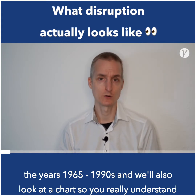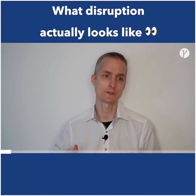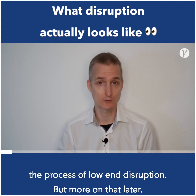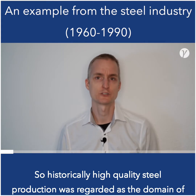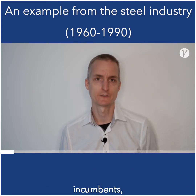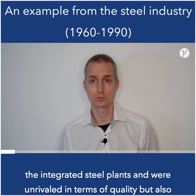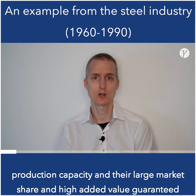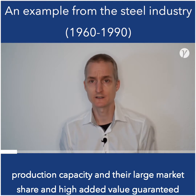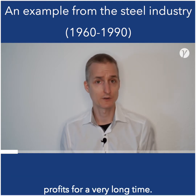And we'll also look at a chart so you really understand the process of low-end disruption, but more on that later. So historically, high-quality steel production was regarded as the domain of incumbents, the integrated steel plants, and they were unrivaled in terms of quality but also production capacity. And their large market share and high added value guaranteed profits for a very long time.